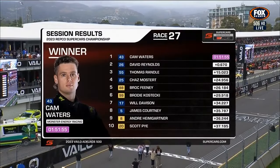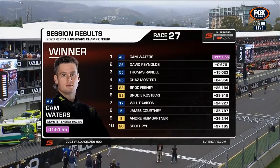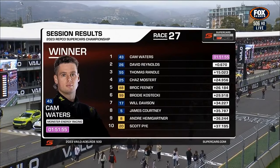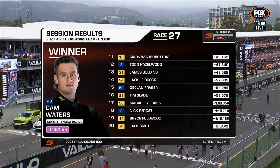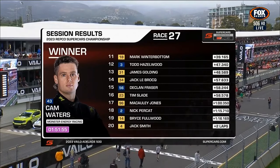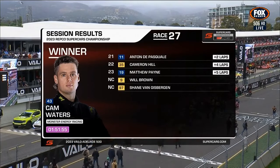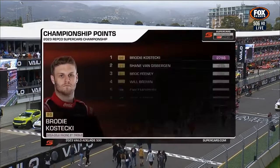Okay, let's have a look at our results at the end of the second last race of the championship year, and Cam Waters gets it done by a pretty tiny margin in the end. He rolled out of it from David Reynolds. Thomas Randall, you just heard from, beautiful drive from him this afternoon. Great charging drive also for Chaz Mostert to get back up into fourth position, and followed by Brock Feeney, Brody Kostecki, who comes home as our champ elect, followed by Will Davis and James Courtney and Andre Heimgartner, Scott Pye. Nice work as well. And Shane Van Gisbergen, sad to see his name out so early in that race together with Will Brown, and pretty substantial damage.